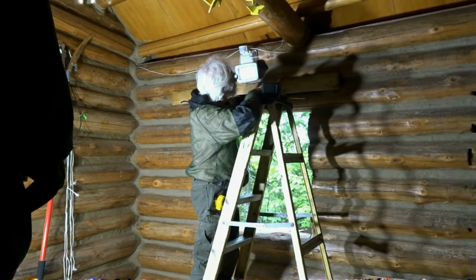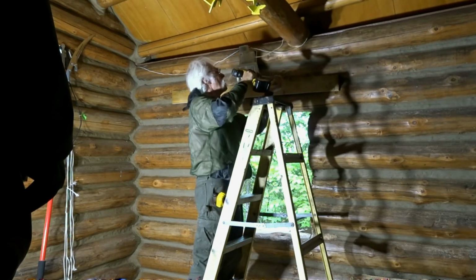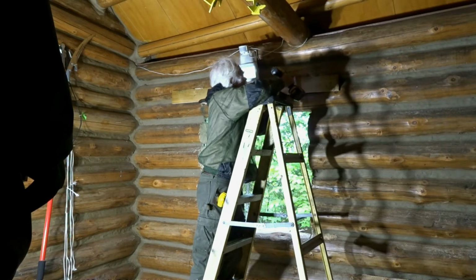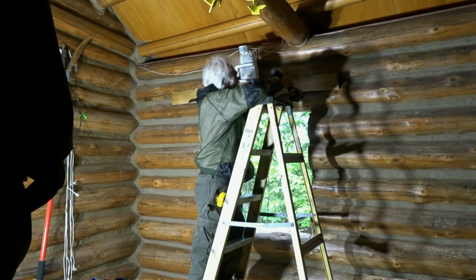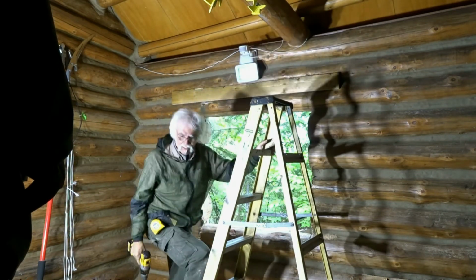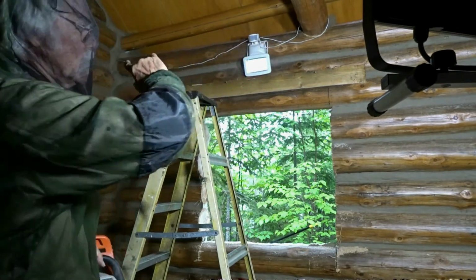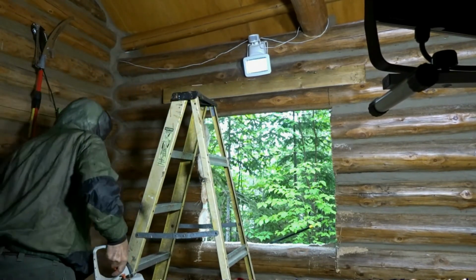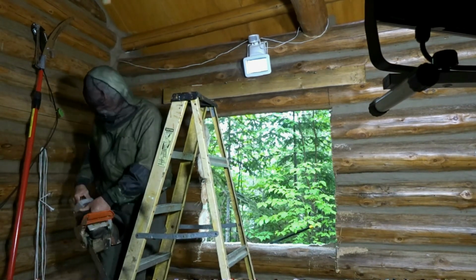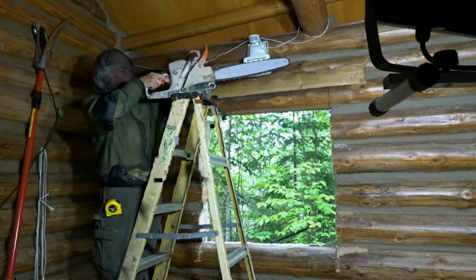If I don't stray from this mark, I should have a nice clean cut. Okay, let's hope this ends well. Got the cross cut, I got the new ledger board on the top. It's just harder, like I said, to cut across in a saw that's this big.